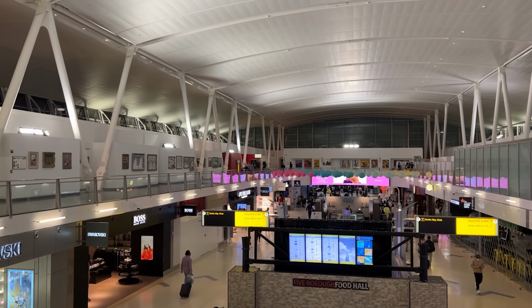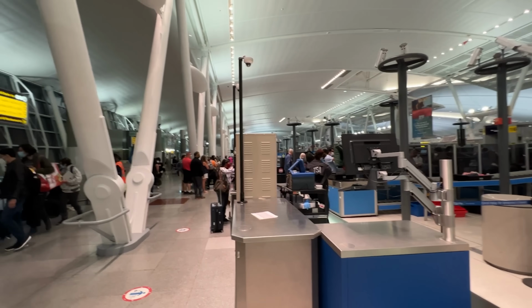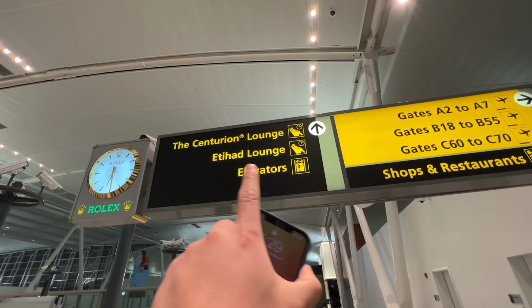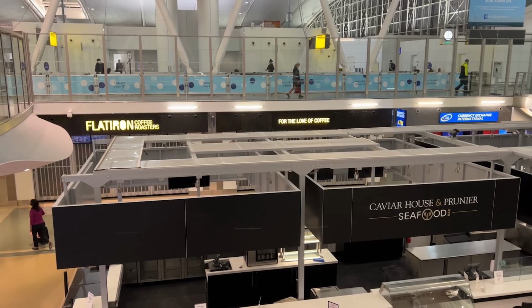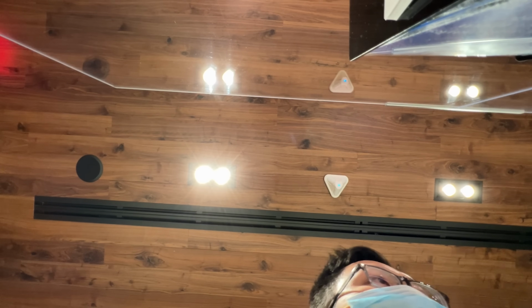Okay, so I totally thought it was where the wingtip lounge used to be, because it's supposed to be right past security. Yeah, I have no clue where this is. Centurion Lounge, level 4. Once you go through security, make a left. It's Centurion Lounge where the Etihad one is. If you're already downstairs, then you can find the Caviar House, and there's elevators or stairs right up here. Welcome in, you're all set.